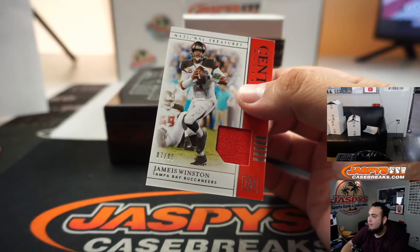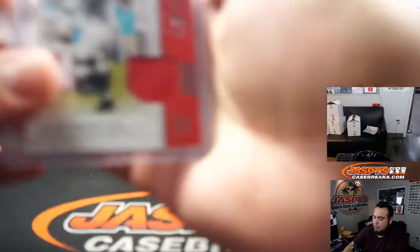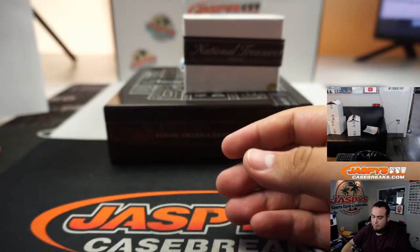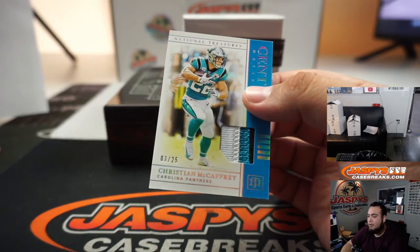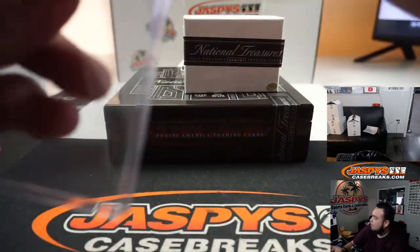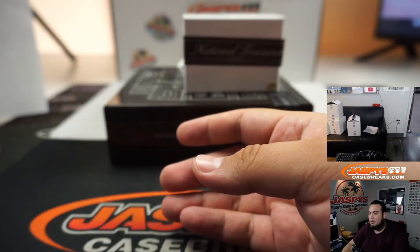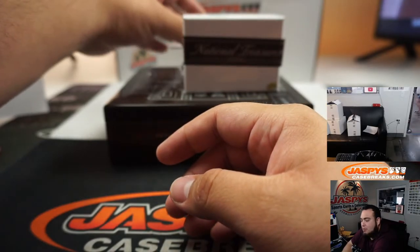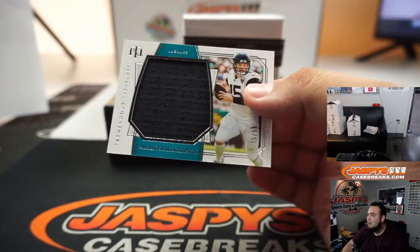Jameis Winston, 7 out of 99 for the Bucs. It's going to Robert. You got a 3-color patch, 3 out of 25, Christian McCaffrey. Panthers going to Robert. It was nice, Rex. We got a Reggie Jackson. We got Ozzie Smith. Tom Glavine.